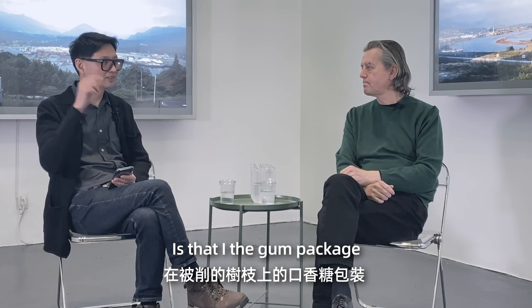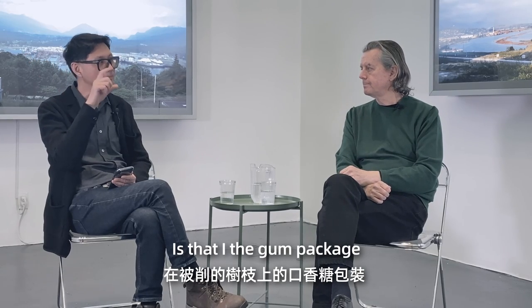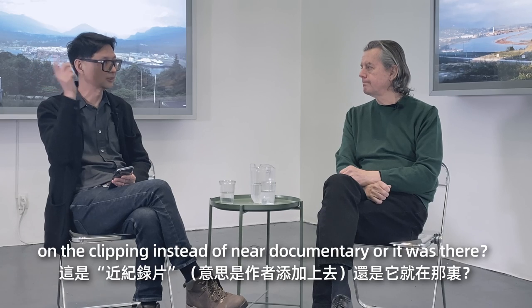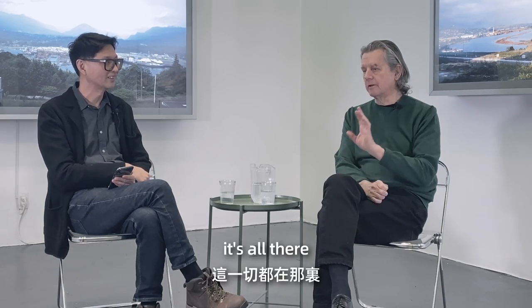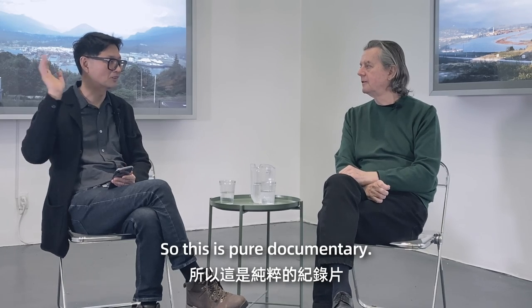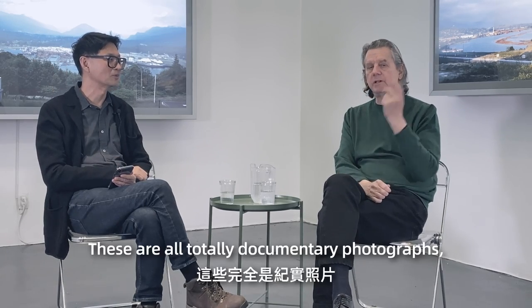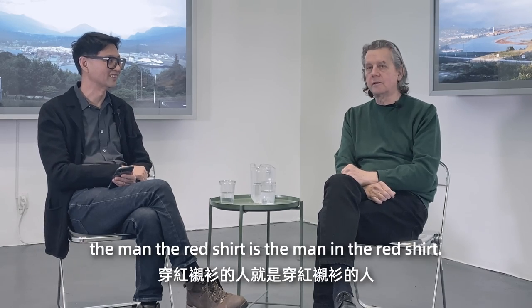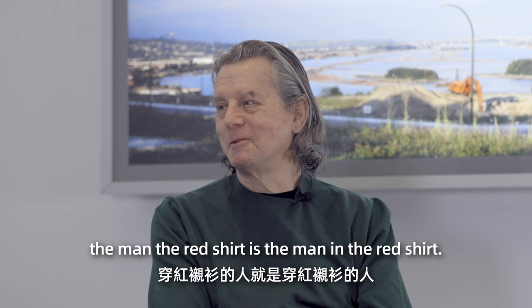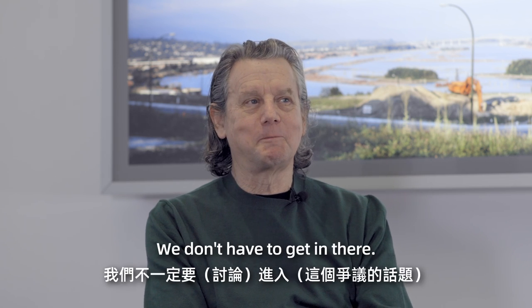Is that the gum package, on the keeping? Is that near documentary, or was it there? All there. It's all there. So this is pure documentary. These are all totally documentary photographs. Including the man in the red shirt? The man in the red shirt is the man in the red shirt. He's there. We don't have to get into that.